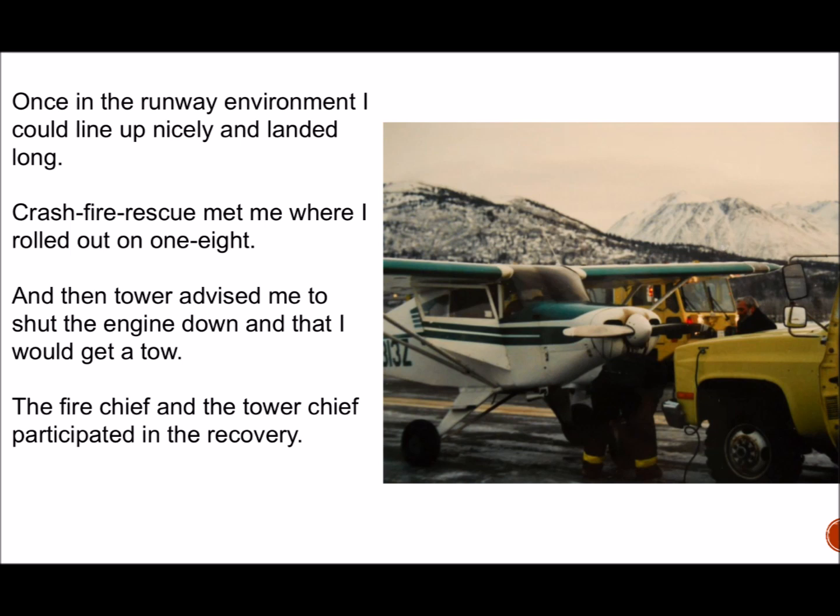Tower told me to shut down the engine, and even though it was running, and I defer to Dan on this, it was so imbalanced it could probably have torn the engine mounts off. But anyway, it was still running, so potentially I could have taxied off. But the tower advised me to shut the engine down. They'd get me a tow.